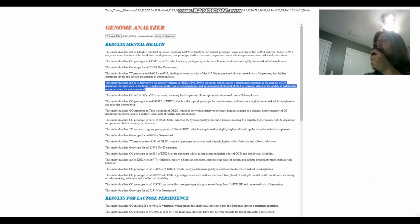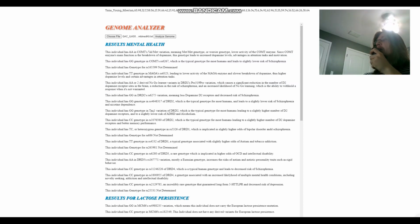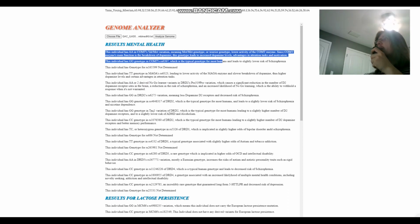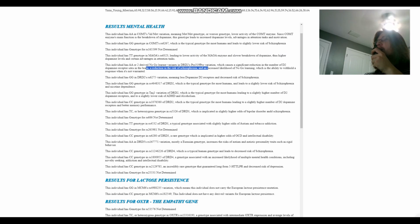And he's got AA, or 2 derived no-go variants, in DRD2. I think this is an extremely European genotype to have. All 3 of these genotypes are extremely European to have, but I think you need to have AA or 2 no-go in DRD2. The reason you do when you have TT here and AA here is because if you have this much dopamine, you need to at least have less dopamine receptor availability, because if you had like GG here, this individual might have had a mental illness, some kind of schizophrenia or bipolar, something like that. So you kind of need to have the no-go variants in DRD2 in order to compensate for these 2 genotypes.